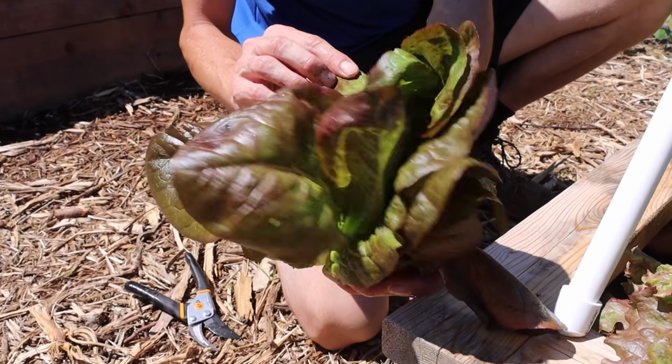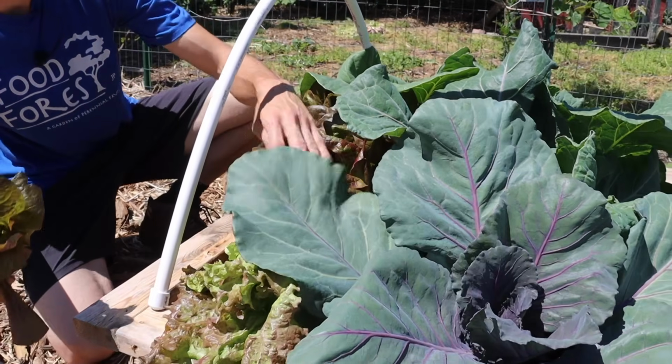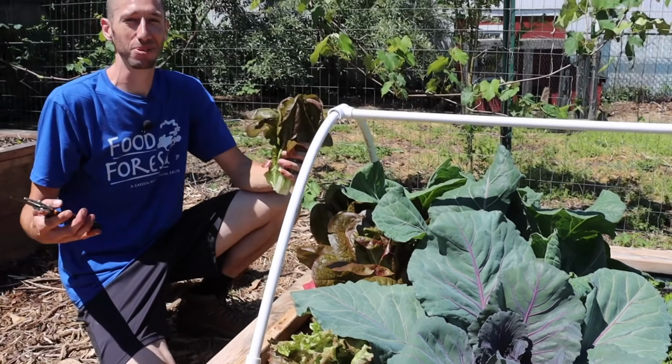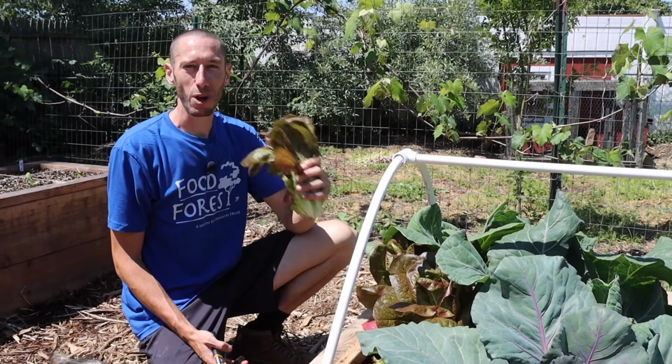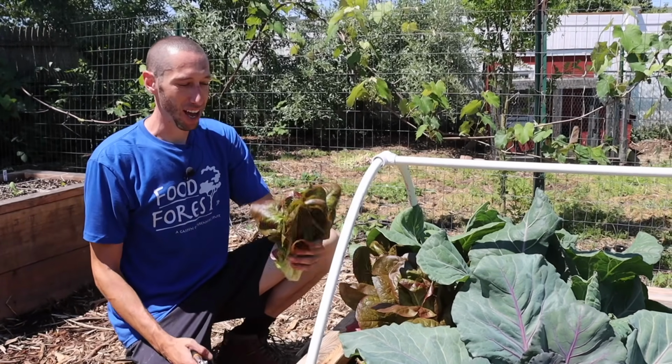Beautiful head of lettuce. And we've got three more just like that, two more in there, so we're gonna have as many salads as we could basically eat. That's why we garden. That's why we grow our own food, because it's delicious, it's good for you, and when you grow a lot, it's almost unlimited.